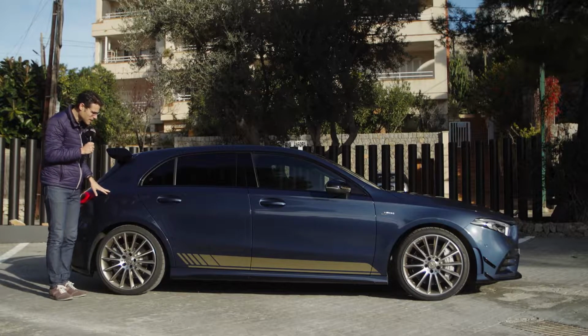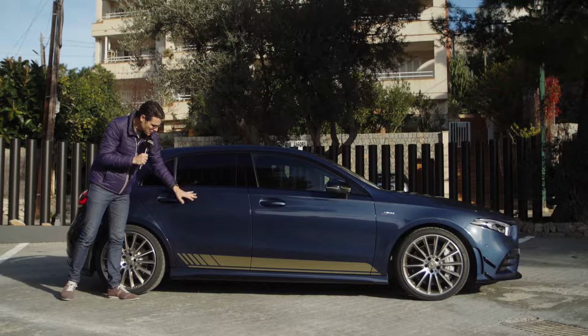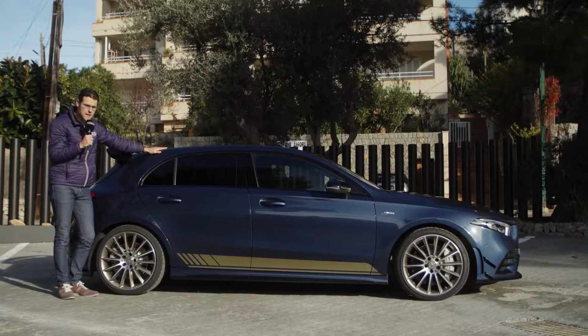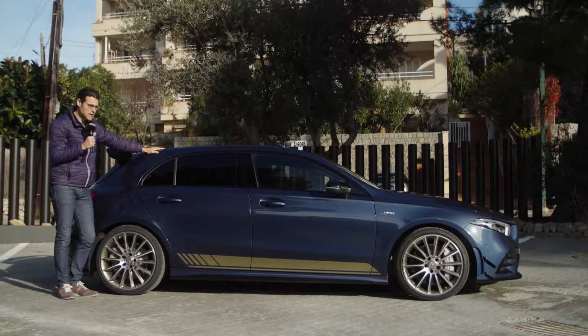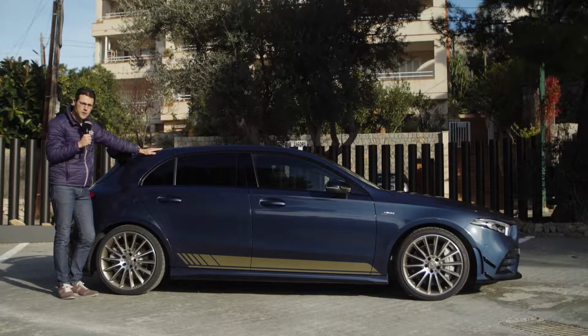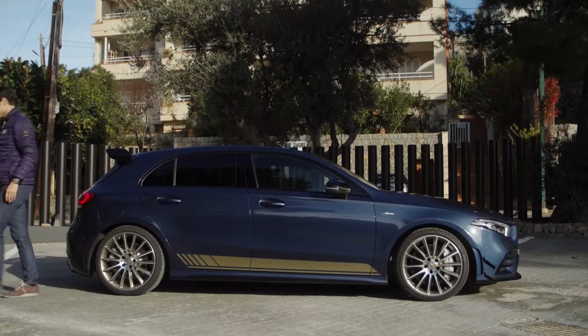Again, the denim blue color here has a lot of different color nuances in the morning light. That's very beautiful, the dropping line right here. And if you compare it to a previous generation A-Class, this new generation has grown 12 centimeters in length, so significantly longer. Will this have an effect on the dynamic driving of the vehicle? We will soon find out together.